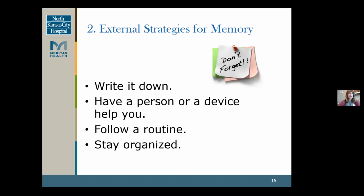So once you feel like you're taking care of yourself, your body, the next step would be to use external strategies. So these are things that you do outside of your body to help you remember. So things like writing it down. You can have a person remind you, or maybe your cell phone, an alarm help remind you of something. Following a routine. So if you do the same thing at the same time every day, you're going to be more likely to continue to do that because it's part of your routine. If you didn't do it, it would feel different. It would feel weird. So sticking to that routine can make sure that you remember to do those important things like pay your bills, take your medicine, take out the trash. So kind of keeping that routine.